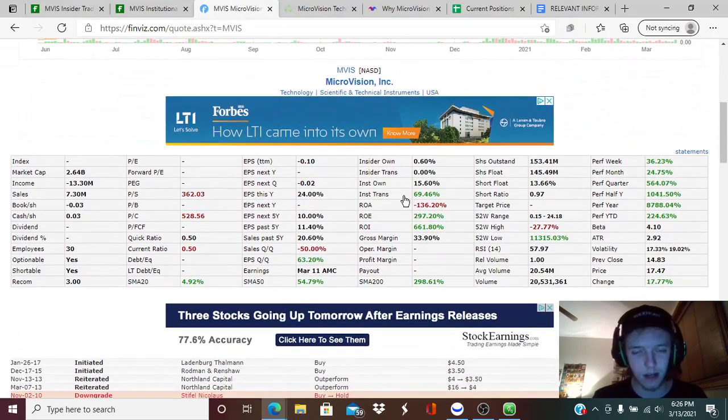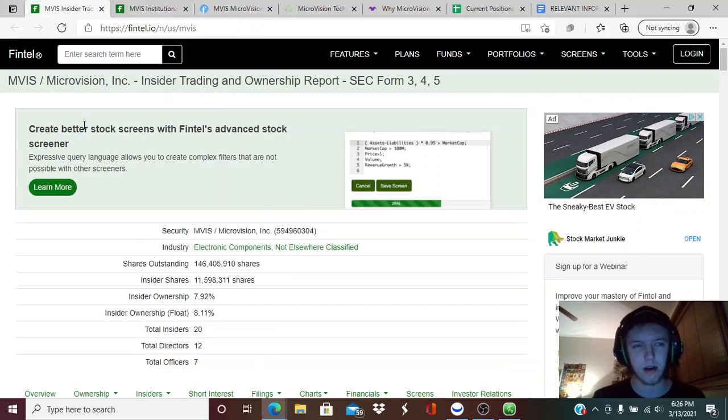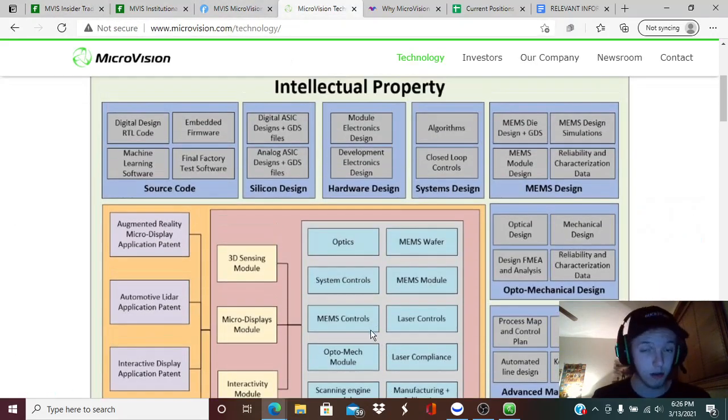Using FinViz kind of as a secondary source to fact check what Fintel.io says. It's not a real fact check, right? For us retail investors, there's no such thing as a 100% fact check. It's 15% institutional ownership according to FinViz and less than 1% insider ownership. Now, FinViz likes to undershoot the insider ownership compared to Fintel.io a lot of the time, so just keep that in mind.